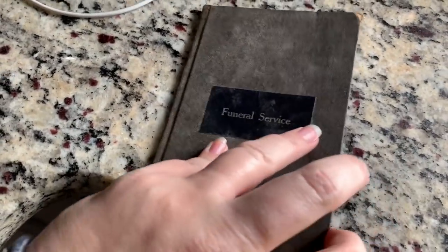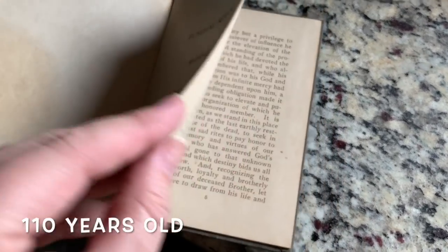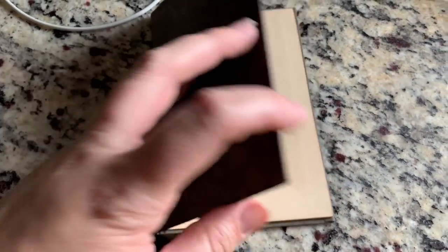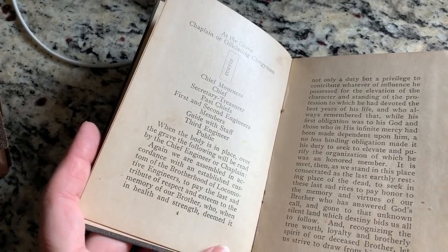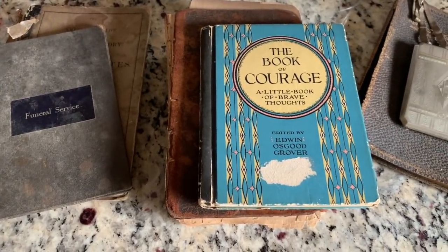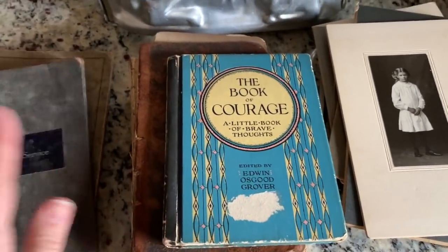So I also have this, which is really cool. It's a funeral service. I put this out around Halloween, but it's a funeral service, Brotherhood of Locomotive Engineers, revised September 1st, 1910. So it's actually how to hold a funeral service for locomotive engineers. I thought that this was pretty cool. And it even gives you, look, it says, when the body is in place over the grave, the following will be read. So I thought that was really neat too. I love old books and stuff. I would love to have an old photo album still with the family photos inside. So I've been scoping out eBay for that kind of stuff because Lord knows when we'd be able to go back out. So there's that stuff.